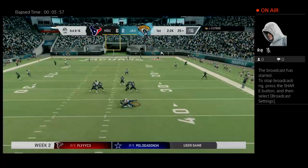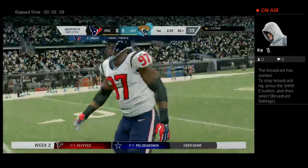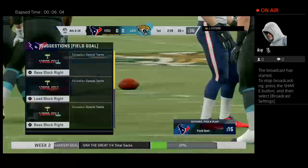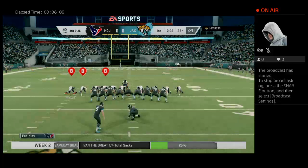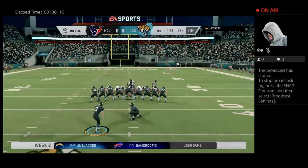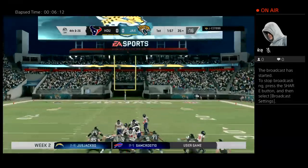Garoppolo looks to throw. Under pressure, and the Texans are able to get in there for the sack. One thing that I liked about this guy during the draft process was his motor. Of course, I loved his skills, but he plays hard on every down. And that motor is on full display there as he gets his first NFL sack.